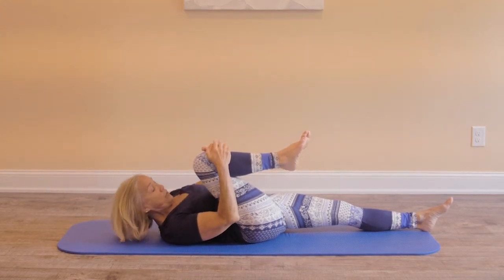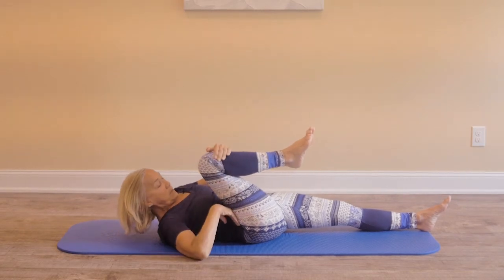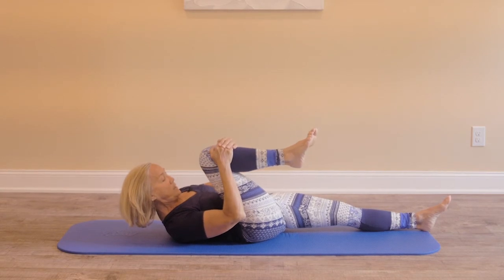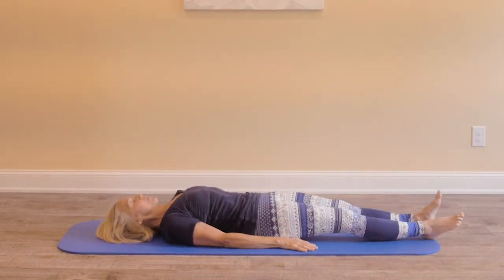And if you peek at your thigh, you want to make sure that your foot's not inward, because that's a collapse in the hip. If you can't see the shin and the foot behind the thigh, you'll feel how light you feel in your socket. And then we have to switch them up.